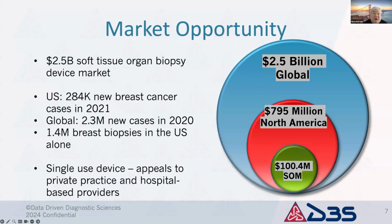As far as TAM-SAM-SOM is concerned, global market for soft tissue biopsy devices is 2.5 billion, growing at about 7% per year. Of the 2.5 billion, 1.5 billion is Europe and North America. Within that 1.5 billion, about 800 million is North America alone. Triloxis is a single-use device, and we expect that the obtainable market will be just over 100 million.